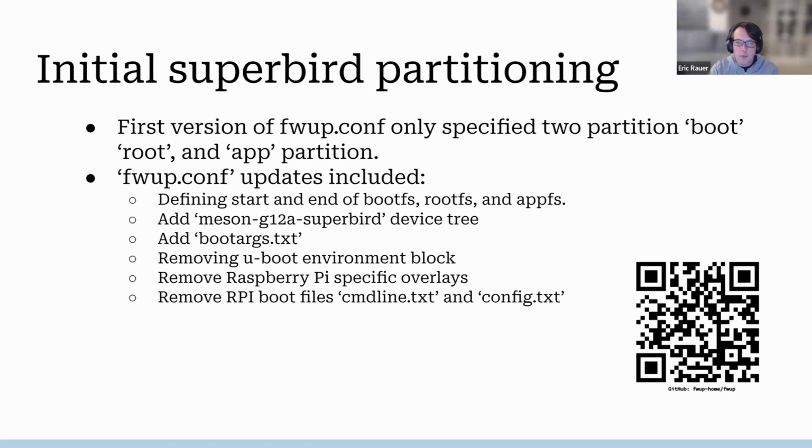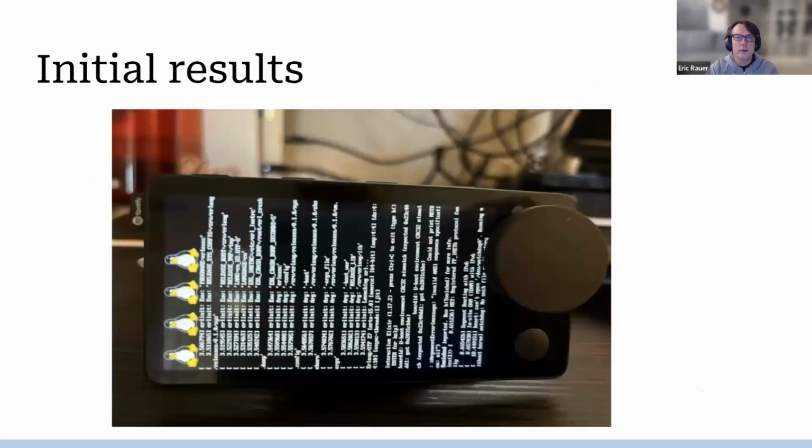So basically it sets up all the kernel arguments for boot. I removed the U-Boot environment block, which in hindsight was a mistake, but it kept it simple. I removed any Raspberry Pi specific overlays and boot files. And so this is where I ended up.